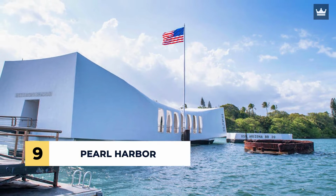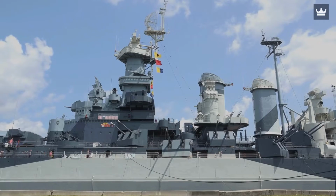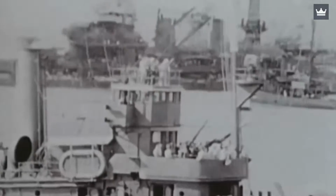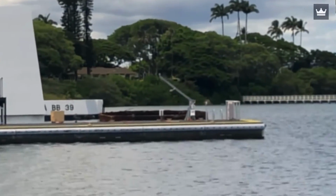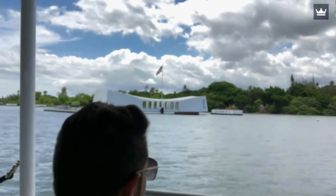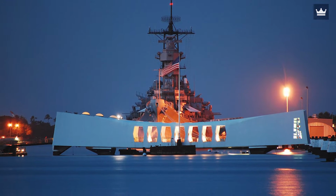Pearl Harbor. If you want to learn more history of Honolulu, then Pearl Harbor is the ideal place for you. This harbor was established to give honor and remember all the lives that were taken during an attack from Japan on December 7, 1941. The attack was the one that later pushed the U.S. into World War II.